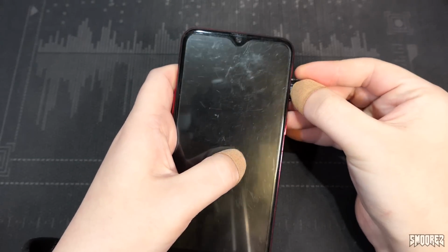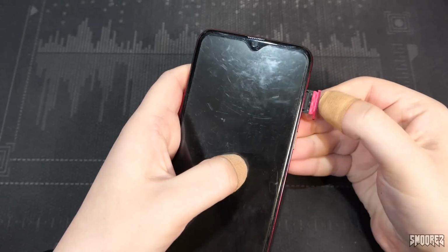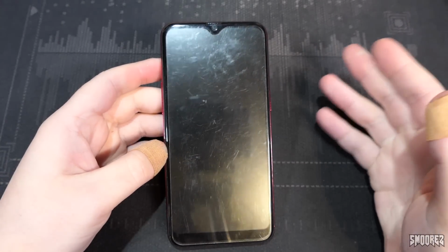Is it even going to... Maybe it's upside down? No? Maybe it just doesn't want to go back in. Nope, that's fine. Nope. Oh, no. There we go. Okay.